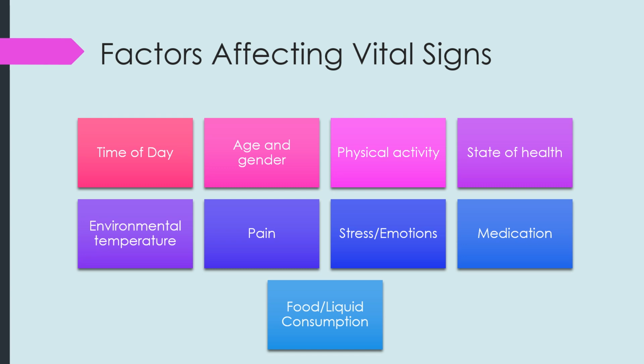Environmental temperatures can affect vital signs, with cold temperatures more likely to slow and decrease everything, and high temperatures more likely to speed up and increase vital signs. Medications, especially those that function to alter vital signs, will affect vital signs, and some have side effects that can affect vital signs. And then we have food and liquid consumption.